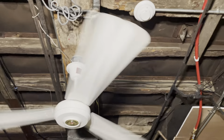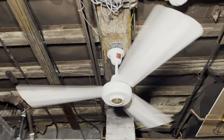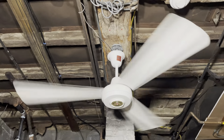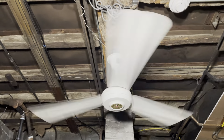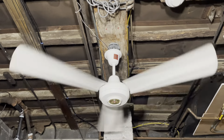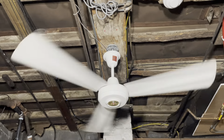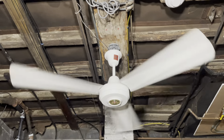All right, now for speed 3. It's definitely going a little bit faster on speed 3 than they normally do. Not by a whole lot, though, just a tiny bit faster. Almost speed 4, but not exactly speed 4.